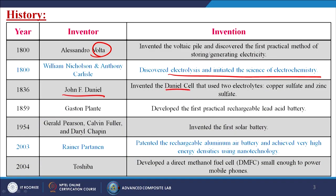In 1836, John F. Daniell invented the Daniell cell that used two electrolytes, copper sulfate and zinc sulfate. In this way, we have come to the year 2004, when Toshiba developed a direct methanol fuel cell small enough for mobile phones. Toshiba was a very famous and renowned company making cameras and digital things, and they invented this particular battery or energy storage system.